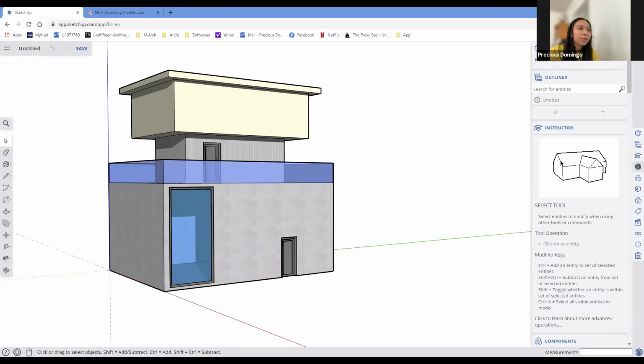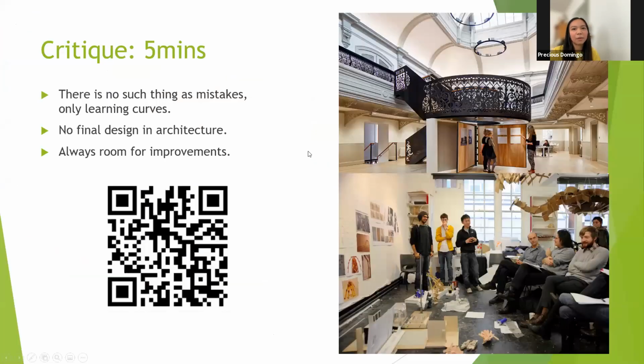Yeah, but always remember that there's no such thing as mistakes. And my screen's not sharing, sorry. There we go. That's all right. Yeah, we can see the presentation again now.